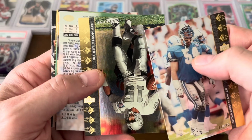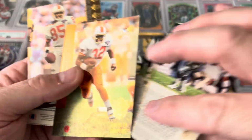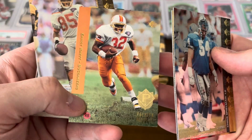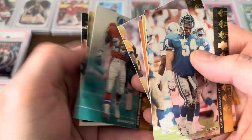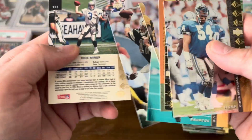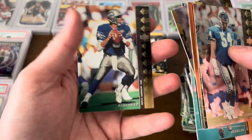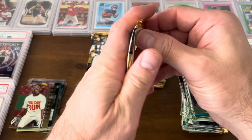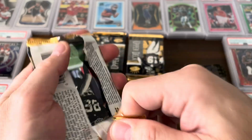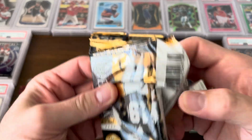Chris Spielman. Jeff Hostetler. That's Eric Rett. Courtney Hawkins. What else we got here? Jim Everett. There's Jim Everett as a Saint, or most of you remember him as a Ram. And there's Rick Meyer. There was a dearth, if that's the right word, of quarterback talent in '94.